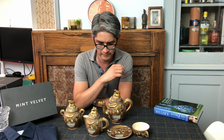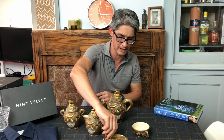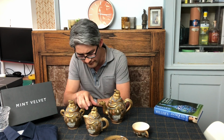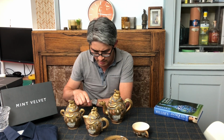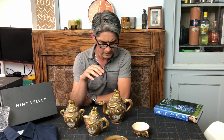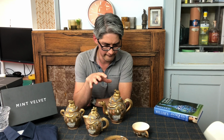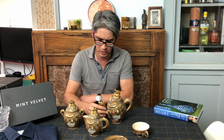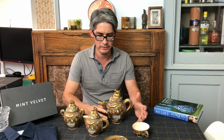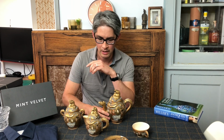So there is damage to it. There are chips on here, which I'll show you closely in a minute. The front of this little dragon is missing. The neck on that one's cracked as well. The other two I think are okay. Having a look through the Miller's Guide, it looks like it's late 19th century, so 1860s to 1890s. But yeah, something a little bit different, totally out of my comfort zone. It felt expensive. It felt like it should have some value just due to the sheer detail. So I took a punt.